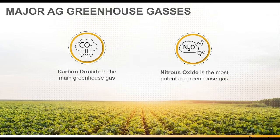There's essentially two major ag greenhouse gases when you talk about carbon and offsets in agriculture. There's carbon dioxide, which is the primary greenhouse gas, and there's nitrous oxide, which is a more potent ag greenhouse gas being driven by use of nitrogen fertilizer. It's actually 6 times more potent than carbon dioxide in terms of a greenhouse gas effect.